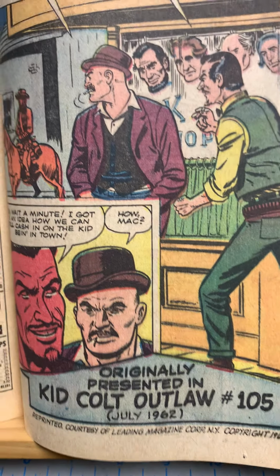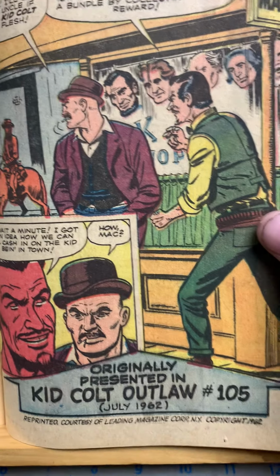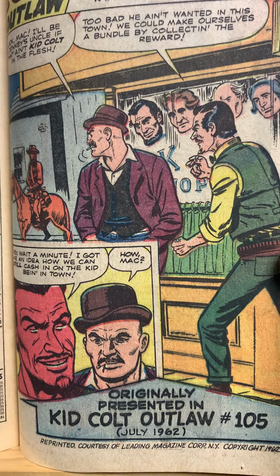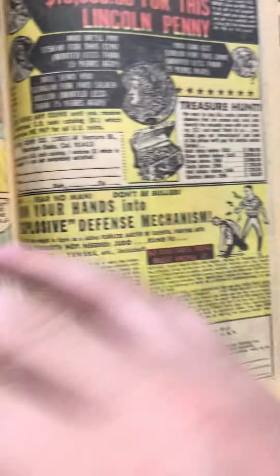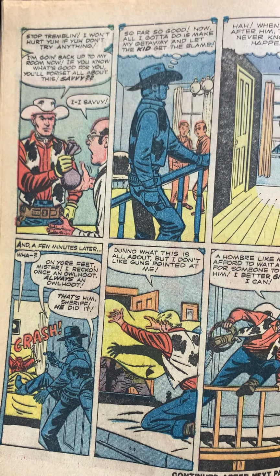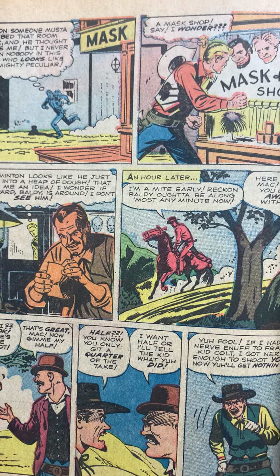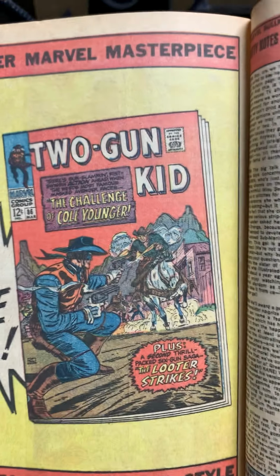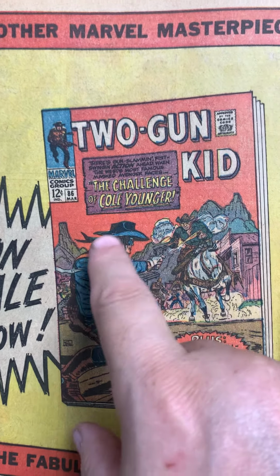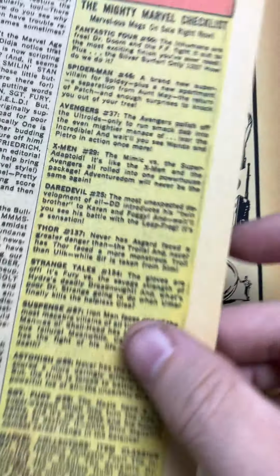All right, so I guess they had to deal with other publishers, so even though it was 1962, that would make it like a Timely magazine. So I guess they had to make deals. But I don't really care, because I wanted to show the Ghost Rider. But I am showing you that half the comic was Ghost Rider and half the comic was a reprint of Kid Colt. But westerns were really popular. Two-Gun Kid is still being printed at this point. And just like TV and movies, the western kind of faded away.